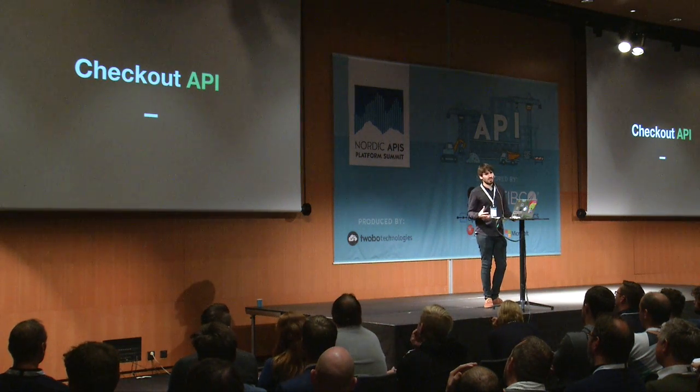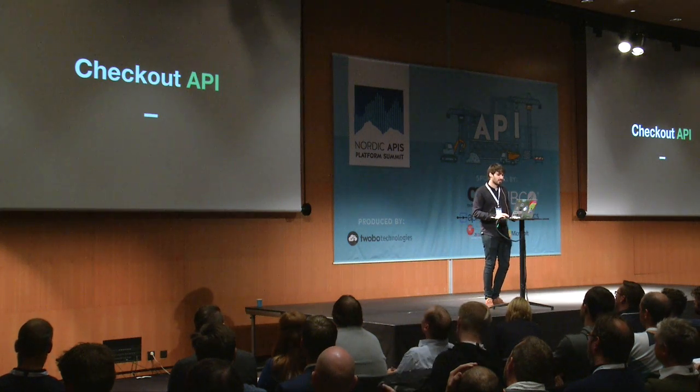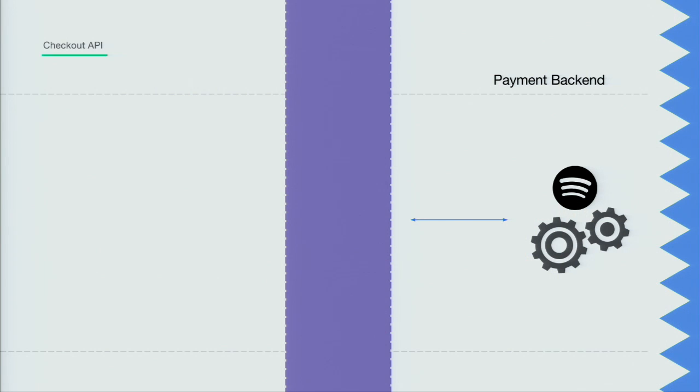Let's go a bit more into detail about the first major component that I've talked about, the checkout API. So the Spotify payment backend, as I've told you before, tries to validate some payment details and start this whole complicated authorization process, meaning the communication with the payment provider. But in order to do that, it first needs to gather bits and pieces of information. Now, you can think of them like a lot of moving parts from a lot of different sources. And some of that information might be required by payment providers, but the rest is required by Spotify internally.